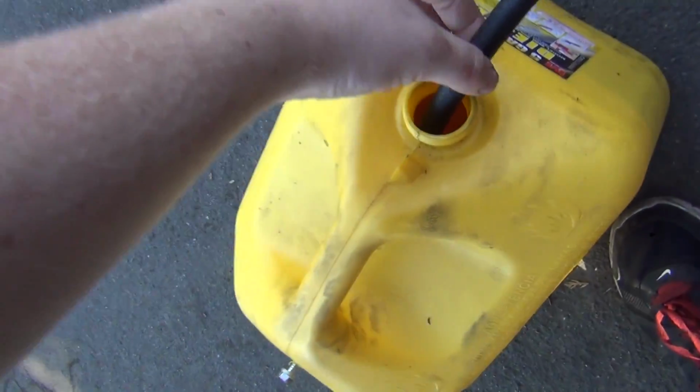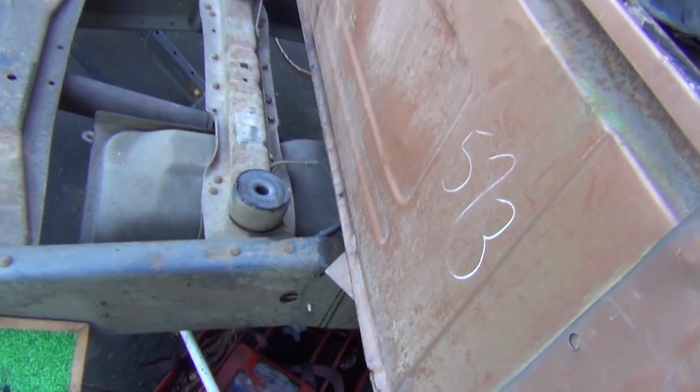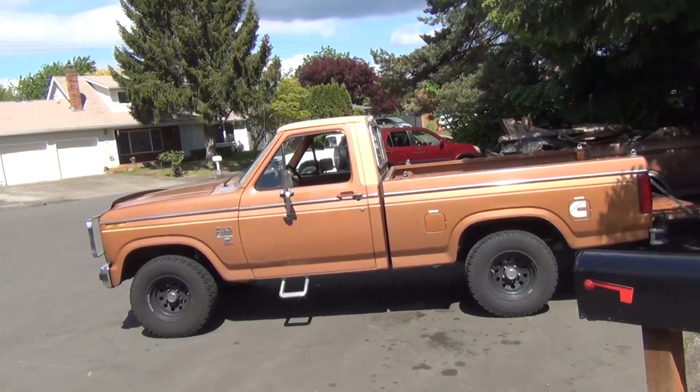Oh yeah, it's still draining. I don't know how much is in there, but she's still going.